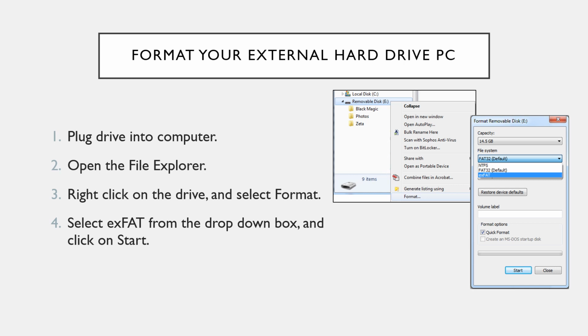exFAT is not always compatible with older operating systems. You must have a Mac OS X 10.6.5 or newer, and PCs need to be Windows Vista, SP1, Windows 7, or newer.